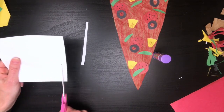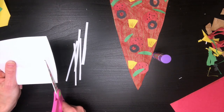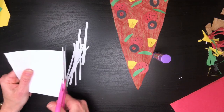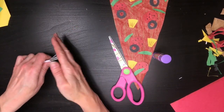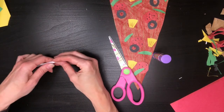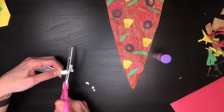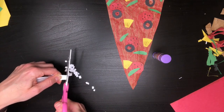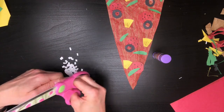All right, cheese. Now, this is my favorite part, but it's also the messiest part. So I'm going to start with my white paper, and I'm cutting these little teeny tiny skinny slivers off of my paper. Then I'm going to stack them all up, and very carefully, because they tend to fly everywhere, and slowly I'm going to cut off these little teeny tiny pieces of confetti. No, that's not going to be confetti. That's going to be the cheese on my pizza.